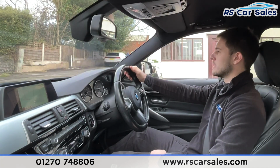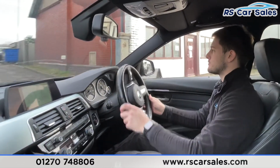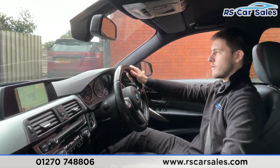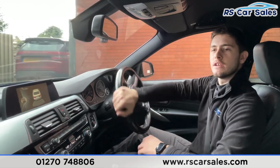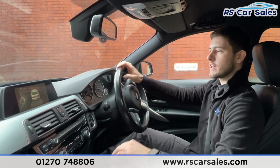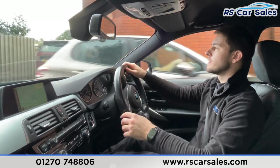Now I'm about to take a right turn into the industrial park where I'll perform an emergency brake in 3, 2, 1. There we go, very sharp on the brakes just there. Straight into reverse. As you can see, we've got our reversing parking sensors on the screen as well. And now let's drive over the speed bump here as well.